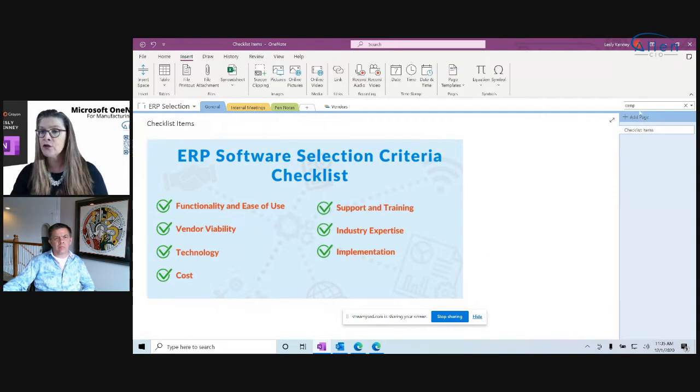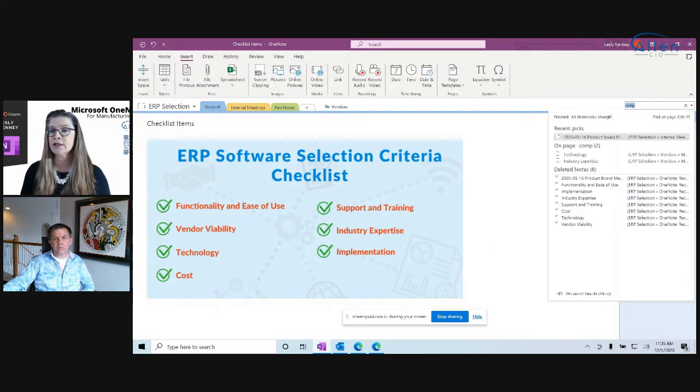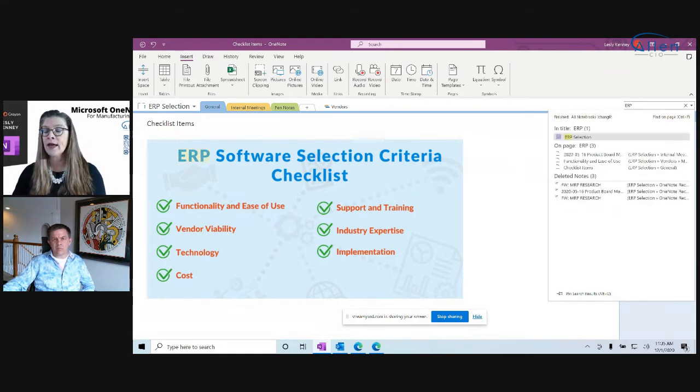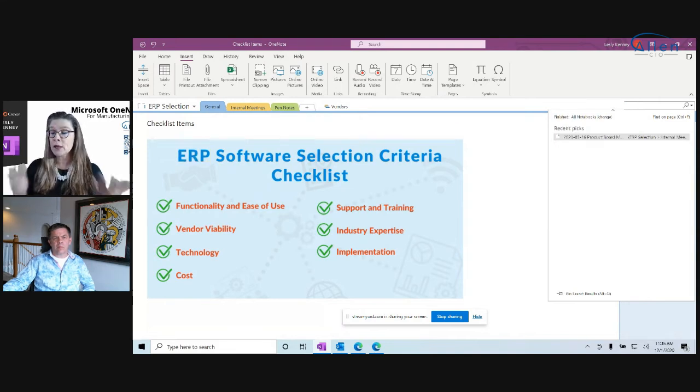So onto the three demos. I demoed the search feature here. And so let's just say we want to search for ERP. We know we're going to have a whole bunch of instances. I have some here in the title of my notebook on this particular page, and it even shows deleted notes around that search. So searching is fantastic in OneNote, and it'll even search the contents of that PDF.